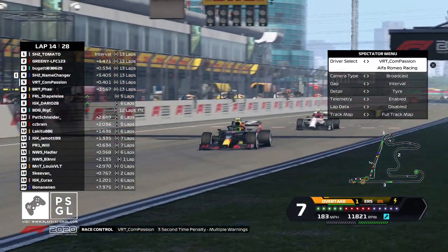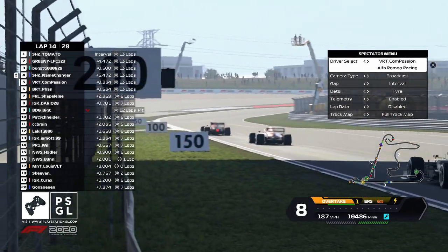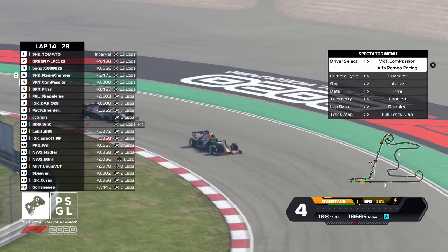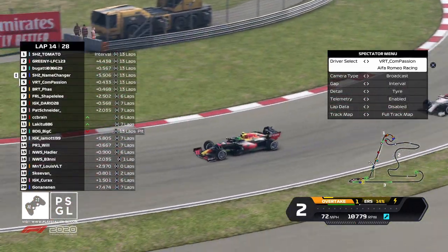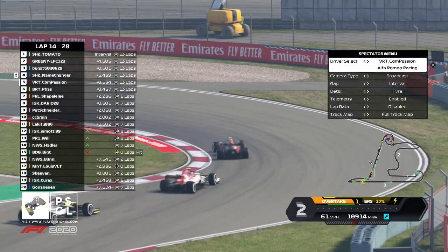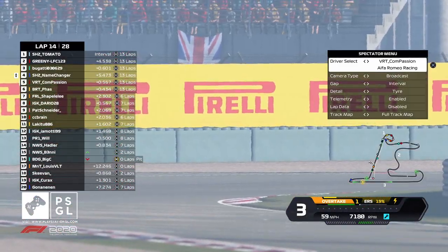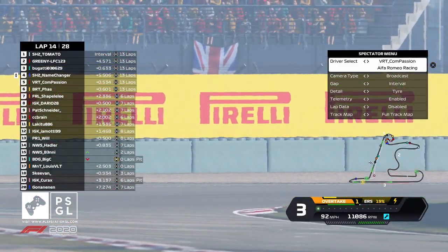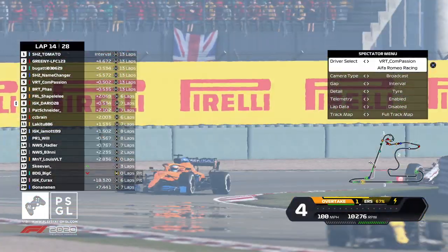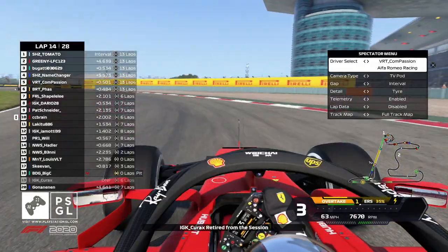Not going to be what he wants from that. Don't forget, time penalties can make a difference in this race. We saw it last week with Pat, getting fewer penalties than a majority of these rivals. He got a podium out of this, and we could see a second podium from Pat this race. He's in a net third at the moment. He's still driving ever so well. I'm going to try not to jinx it. CC Brain could be on course for that as well.